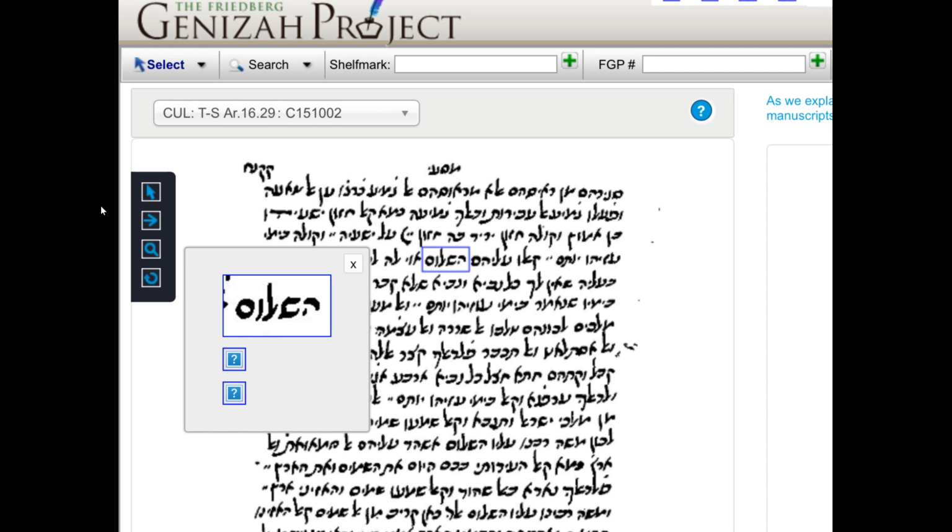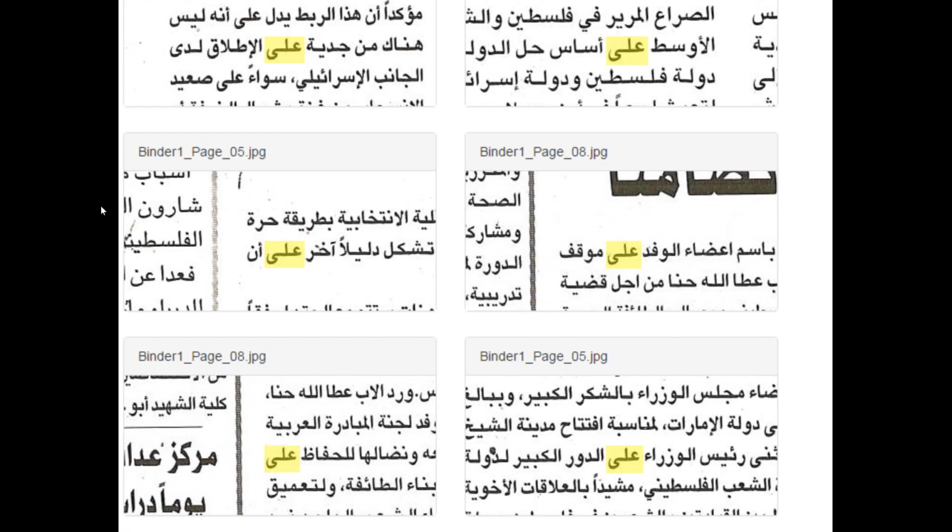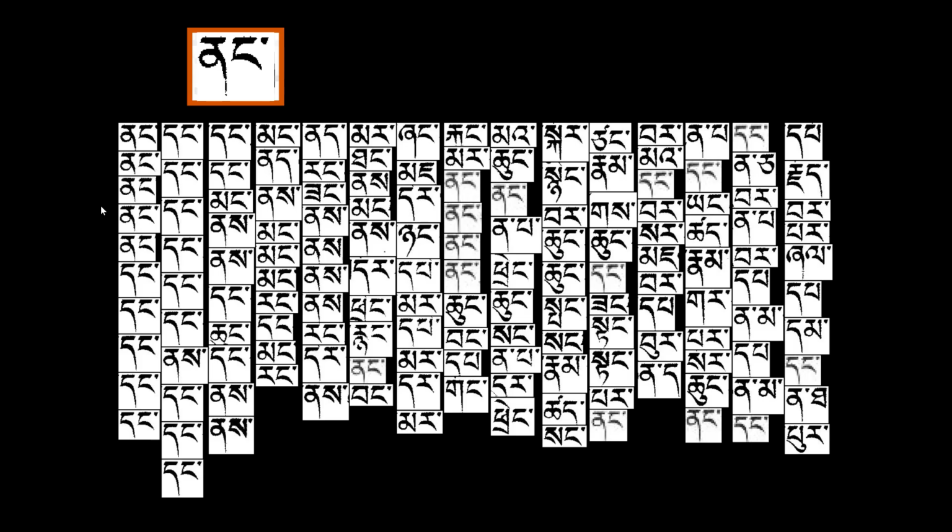So you take a word out of one manuscript and ask, can you find me any similar occurrences of the word? Here it's looking for words that are similar, so it won't find every occurrence of the word, it'll only find those that are visually similar. Or here in Arabic, and here in Bengali, and so on.